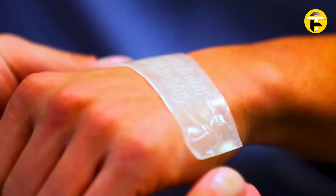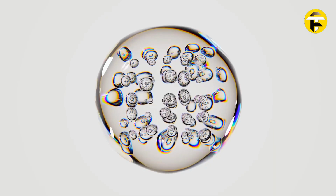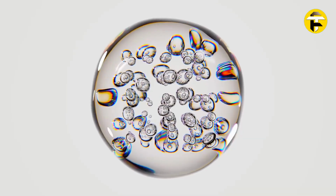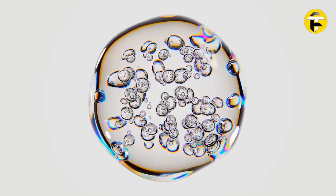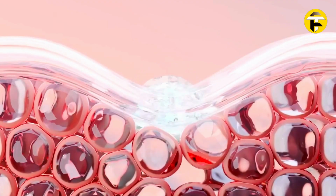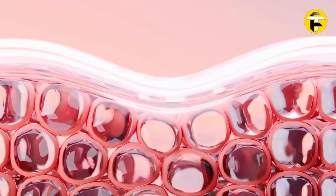In medicine, this adaptability has powerful implications. Hydrogels can mimic the softness and moisture of natural tissues to support wound healing, act as controlled drug release systems that deliver therapeutics only when and where needed, or serve as scaffolds that guide tissue regeneration with water-like compatibility.